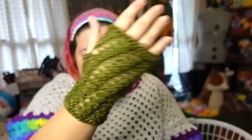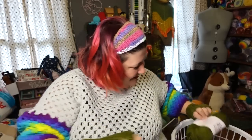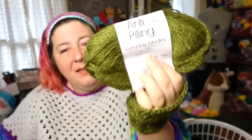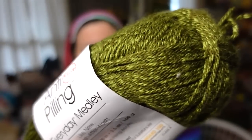They are super cute. These are made with that anti-pilling everyday medley on sale for $1.99. Thank you very much. I was super excited. I was like, oh, that's a really good price. This is anti-pilling acrylic. This is super soft. This is not going to pill. This works up beautiful. And it comes in these gorgeous colors. So this is the color Forest, which I made these gloves out of.